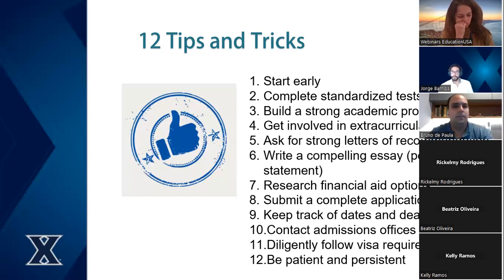Number 6, write a compelling personal statement or essay. Your personal statement or essay is an opportunity to showcase your personality, interests, and motivations. Make sure that you write a well-crafted essay that reflects your unique voice and experiences. So you need to write this from a first person perspective, talking about why you're choosing the US for your education project, why you're choosing, for example, Xavier University, why you're choosing your major, and what you plan to do with the major you are choosing, with this experience you want to live.